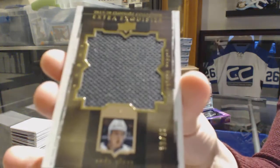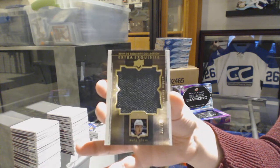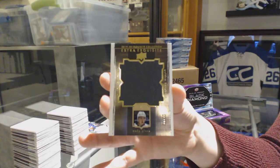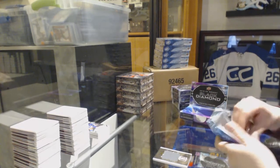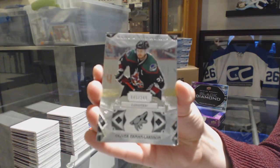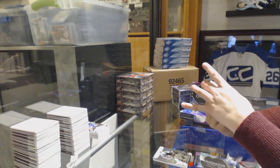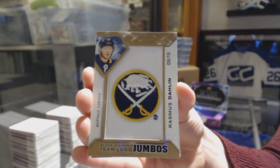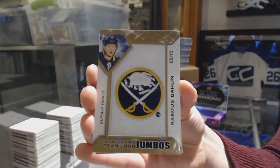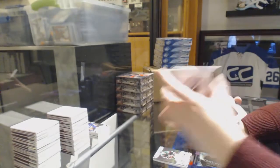Jersey number to 75 for the Vegas Golden Knights, Cody Glass. We've got a base card number to 249 for the Coyotes, Oliver Ekman-Larsson. We've got a team logo Jumbos number to 15 for the Buffalo Sabres, Rasmus Dahlin. Rasmus Dahlin number to 15.